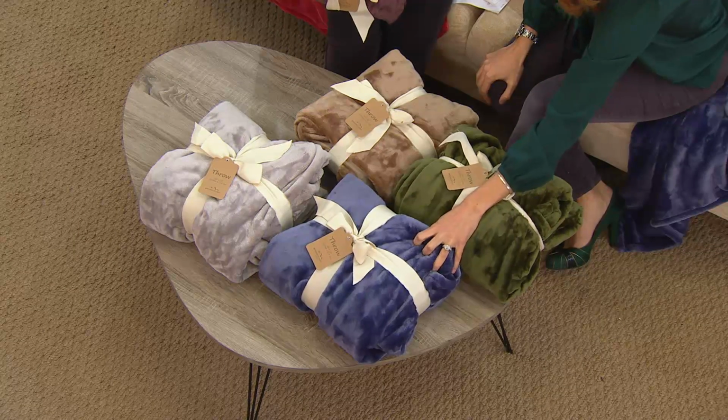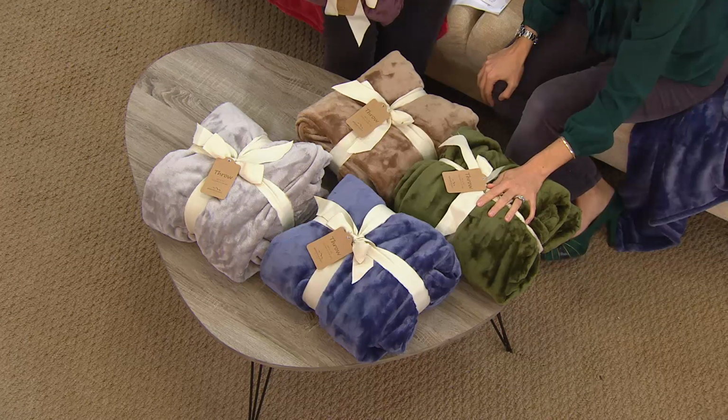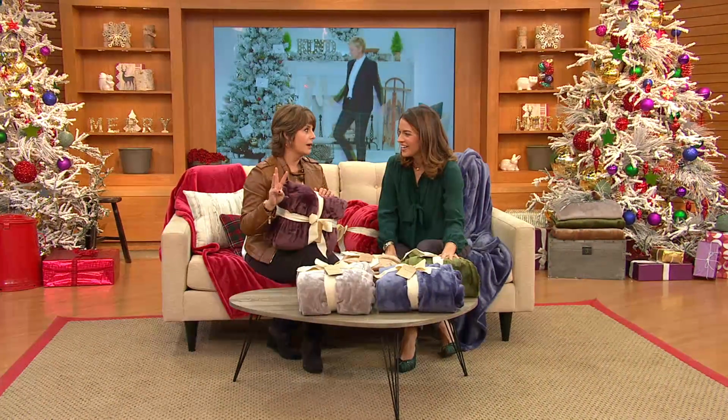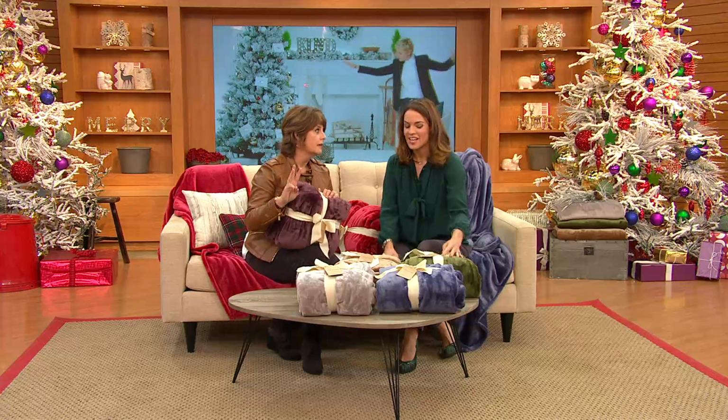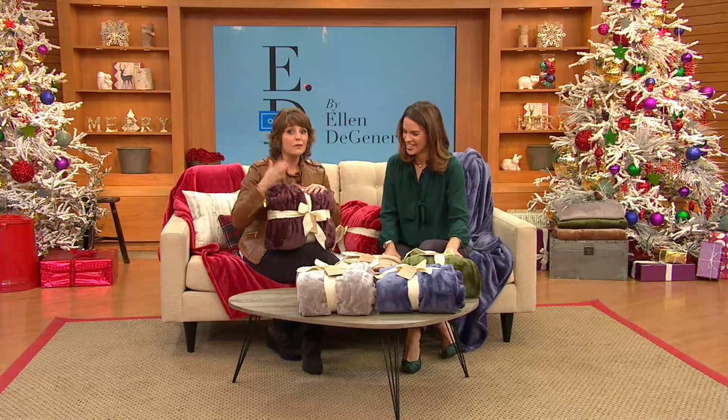My kids love these. My son sleeps with this kind of a throw as his regular blanket every single night. Whenever we go anywhere, the 3 requirements are, do you have puppy, pillow, and blanket? I mean, he's so smart. This is what you take with you everywhere. Great for those car trips.